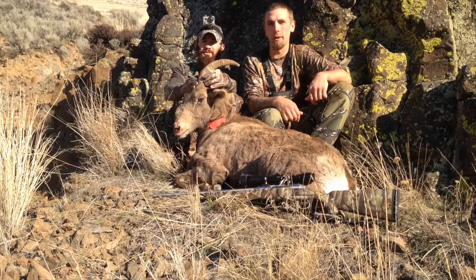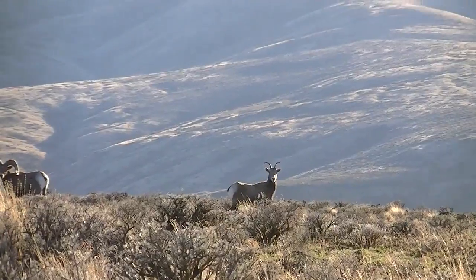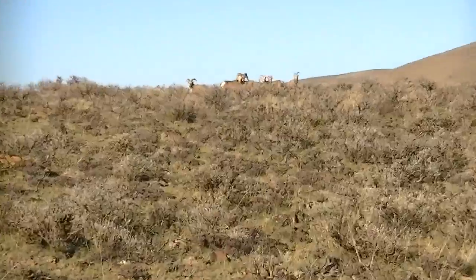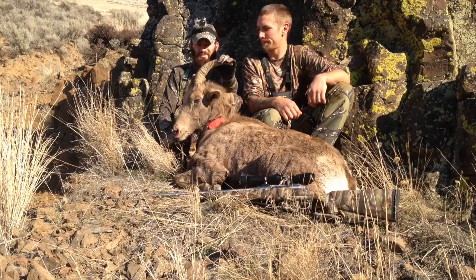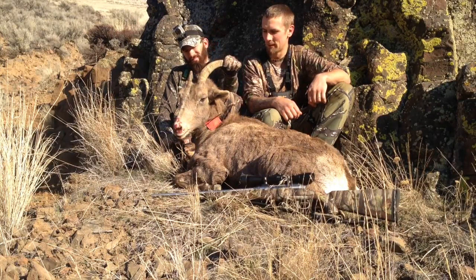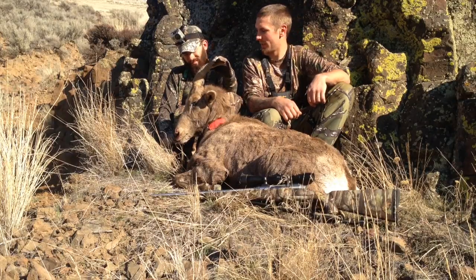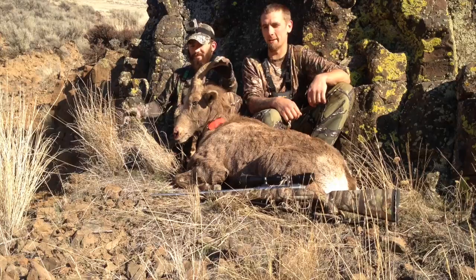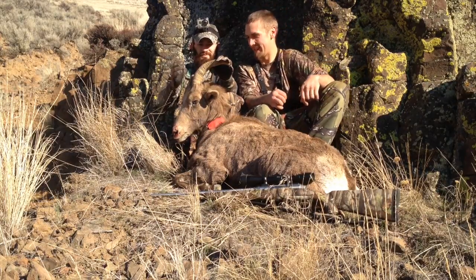He tried for 3 days with his bow, and we got real close. We got some shots off, but all clean misses. Just couldn't get it done. If we had more time, we could, but running out of time. It's awesome. Now, hopefully he draws a ram tag here, so get her to the taxidermist.